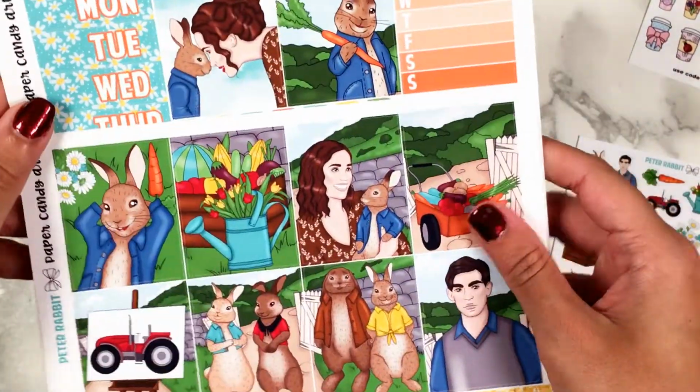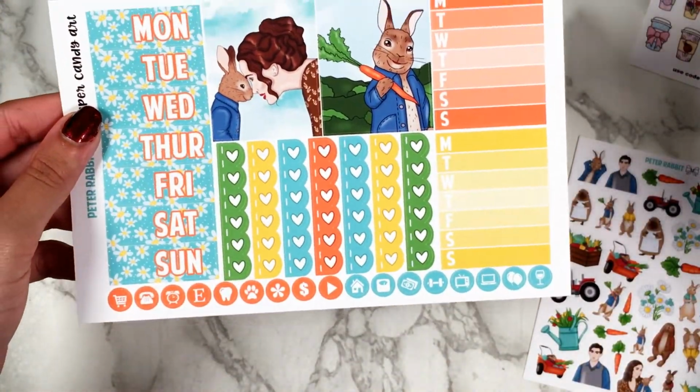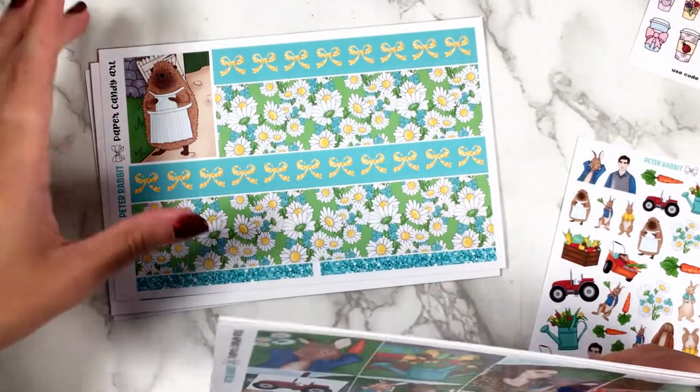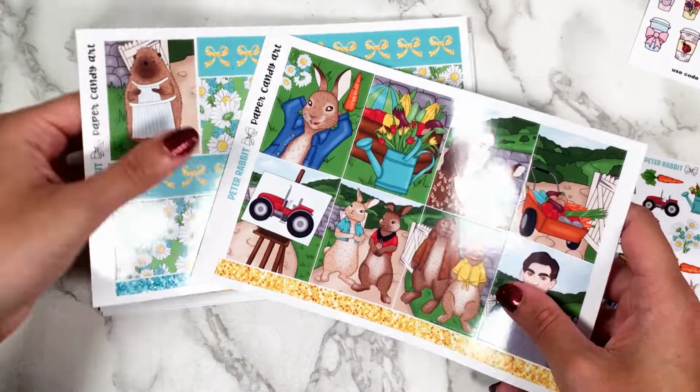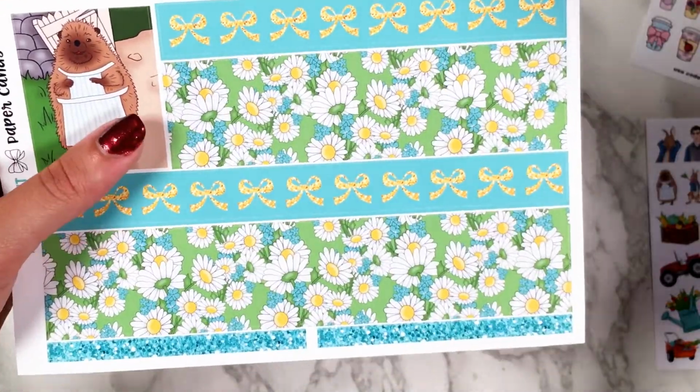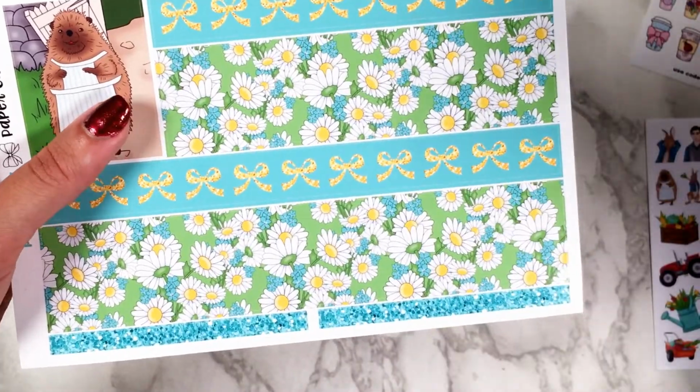So we get more boxes with, I'm assuming that's Peter. We've got date covers, sidebar, checklist, or trackers. Then we get our 9th, 10th, 11th full box with this little hedgehog character. So cute. And that is really pretty bottom washi.